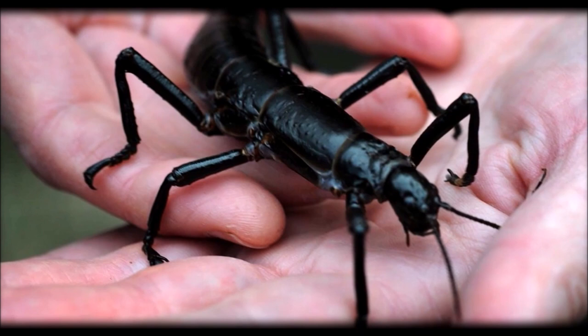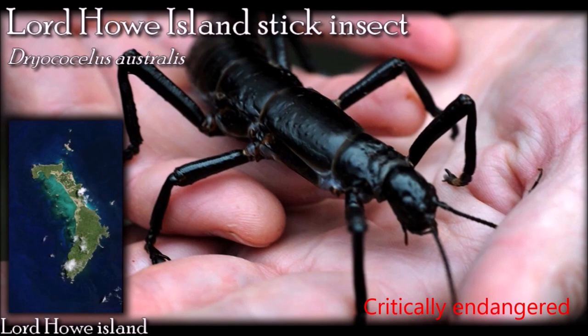Adult Lord Howe Island stick insects can measure up to 20 centimeters in length and weigh 25 grams, with males 25% smaller than females. They are oblong in shape and have sturdy legs. Males have thicker thighs than females. Unlike most phasmida, the insects have no wings, but are able to run quickly.